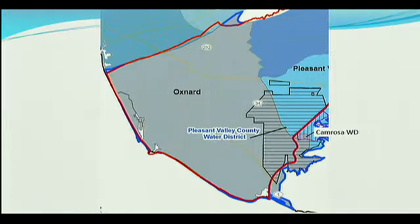And similarly, here's the Oxnard Basin and the fringe area of the Oxnard. You have Pleasant Valley County Water District has these areas right in here. Camarosa covers that little piece in Oxnard, and then you have areas that are not covered by either one of those agencies.